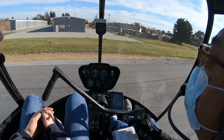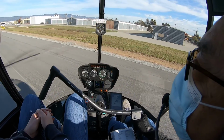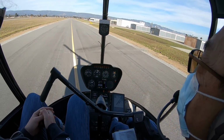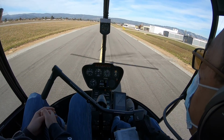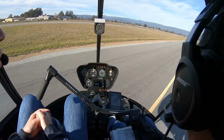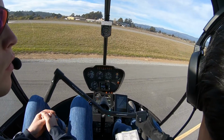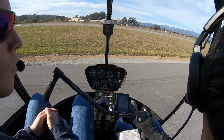Do you want to do another run-on landing or a steep approach, max performance takeoff? I don't want to wear out the skid shoes, but why don't we do another shallow approach? All right, and then I'll just try to slow down. I won't necessarily touch down. All right, so nobody on the base. Anybody in the run-up area? No. Final? No.